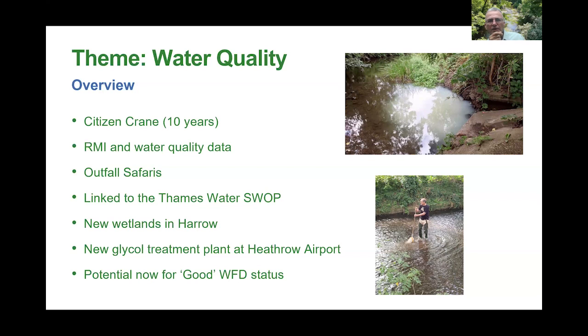And over the last 5 years, I think there's been several hundred households where we've found misconnected properties, around 1,000 appliances taken out of the river system that were previously polluting it. We've worked very closely with Harrow Council to develop several major new wetlands in Harrow. Harrow Council have been brilliant in leading on that.